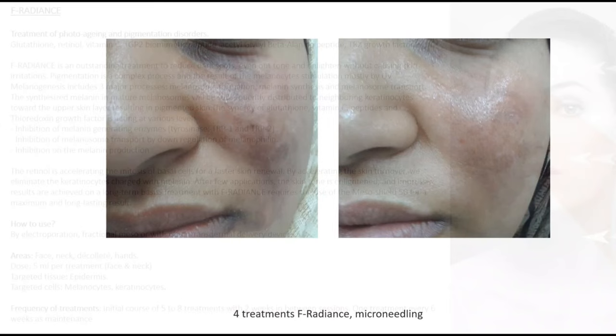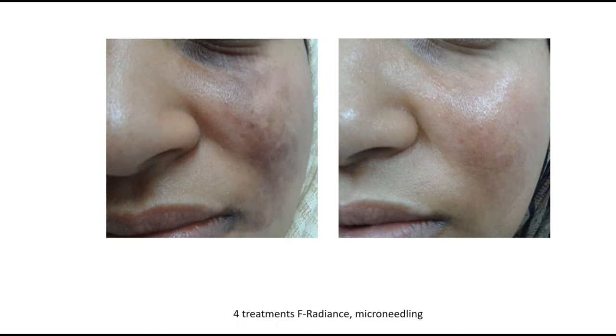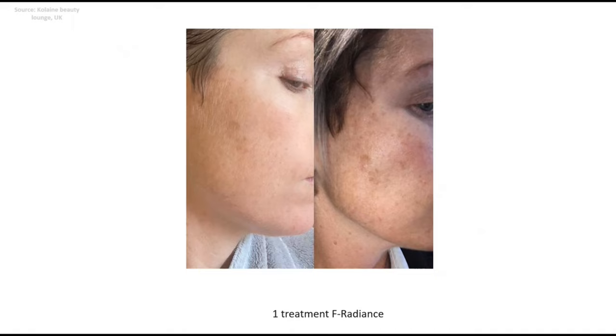Now, here is a picture. 4 treatments of Radiance after microneedling. Great results, very bright. You can combine this with Radiance cream, which I'm going to talk about. Home regimen. We do have post-procedure products, very important that they can use. Right here, beautiful picture. Second picture, 1 treatment with Radiance. And I have done this on myself, on my skin, and immediately saw results. Works fantastic for sun damage.